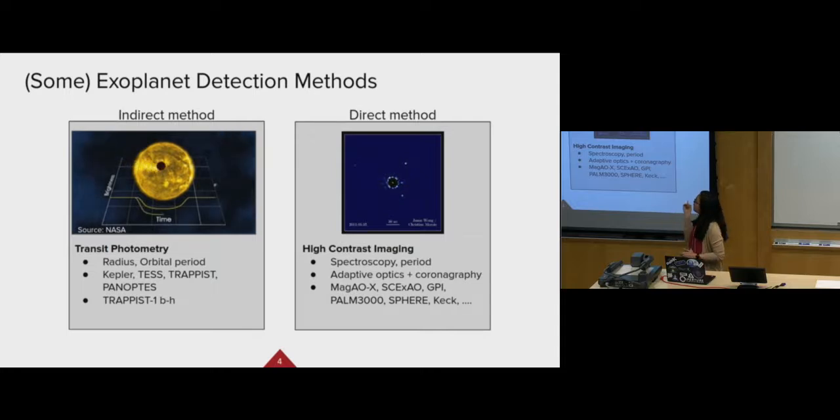The other one, direct method, this is actually what I do for my PhD. We do something called high contrast imaging. And in order to do it, especially from the ground, we need to do adaptive optics and coronagraphy. So I'm going to talk to you all about how that works.